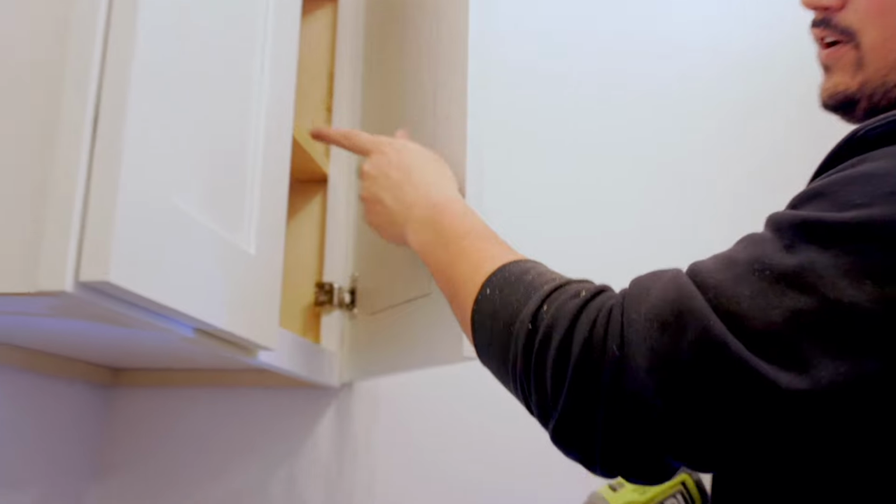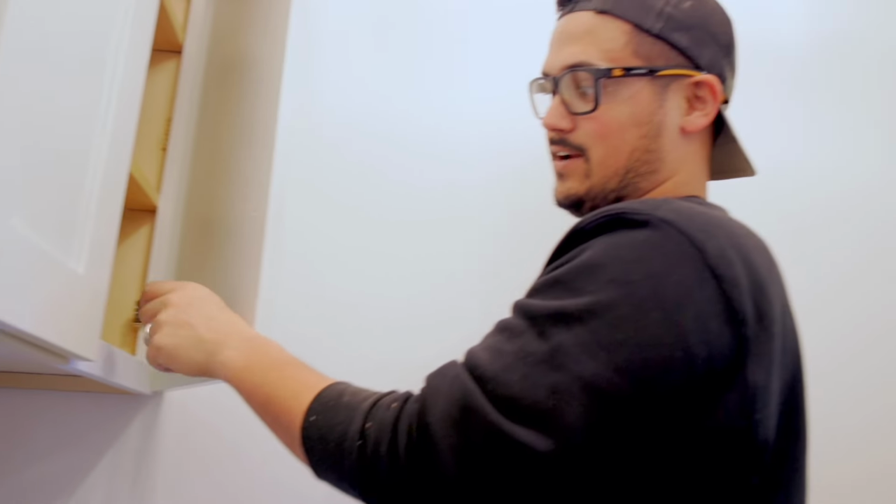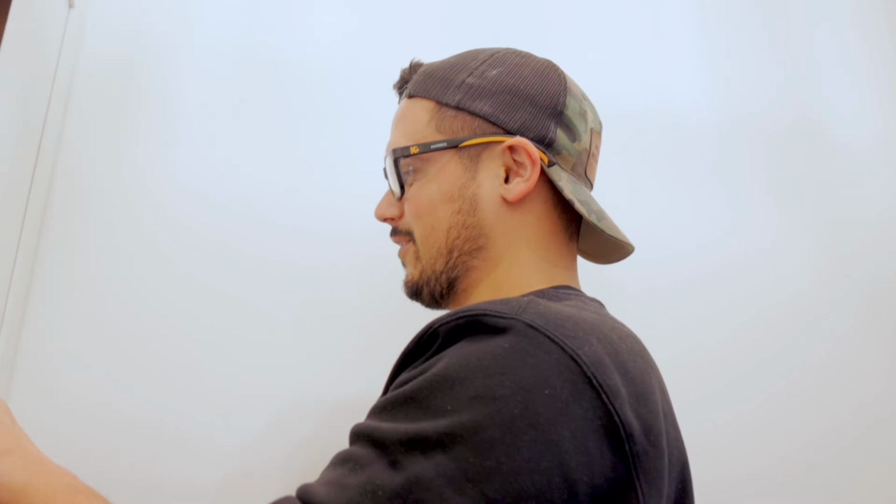And also, you always want to check before you drill that you're not hitting a shelf or the bottom side of your cabinet. Done that before.